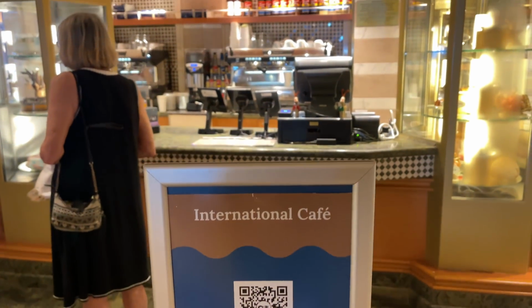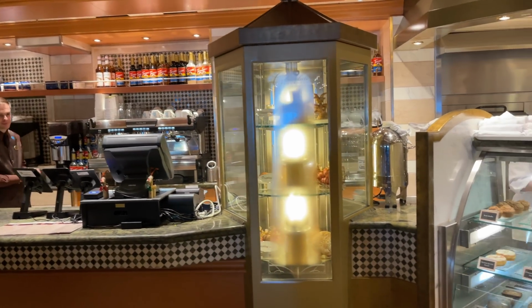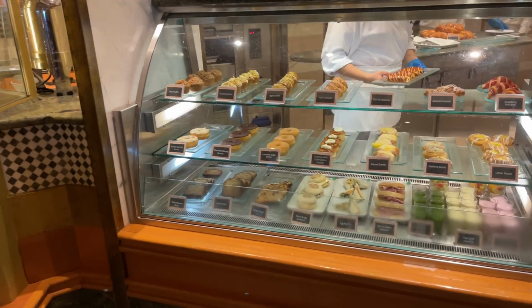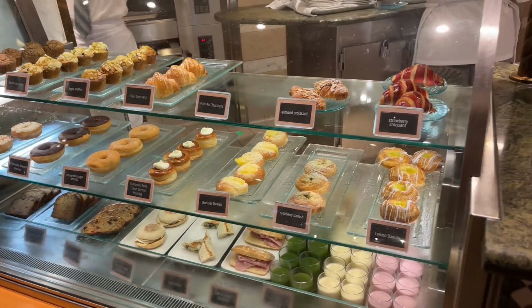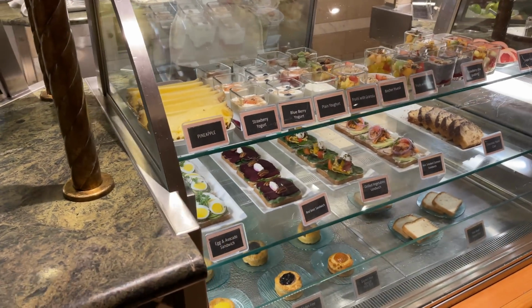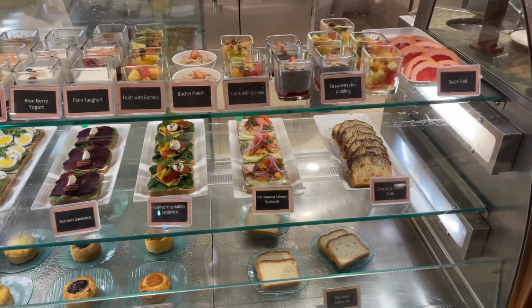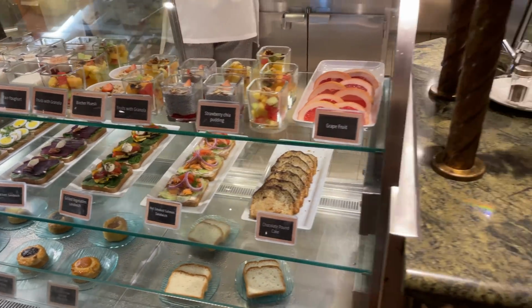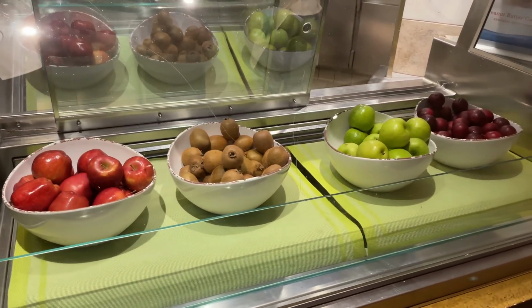So there is another complimentary option for breakfast. It's the International Cafe. This is where they make the foo-foo coffees that cost money, but all the food here is free. It's actually not just for breakfast either, it's for all day. You've got pastries, you've got an assortment of avocado toast, and if you're healthy, trying to eat a little better, they got some grapefruit as well as some other fresh fruit options. My favorite being the kiwi.